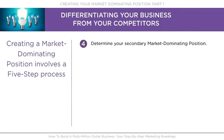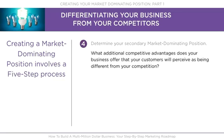Step number 4, determine your secondary market dominating position. What additional competitive advantages does your business offer that your customers will perceive as being different from your competition? Domino's secondary benefits might include special pricing, assorted sizes, a much broader selection of toppings, or additional menu items.